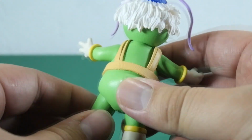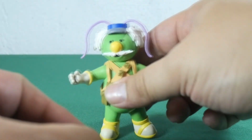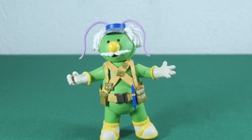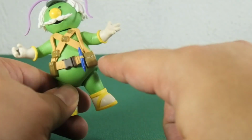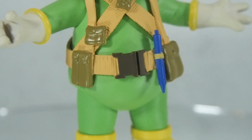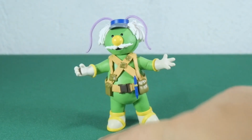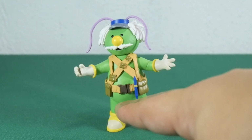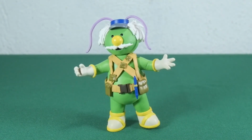I like the contrast of this outfit, which is beige, and his skin color is green, so it makes quite a nice contrast. He also sports a normal utility belt with larger bags, and a blue pen there. Very much like Cotterpin, he has yellow and white boots and gloves. And his skin color is light green, and you can see the freckles as well.